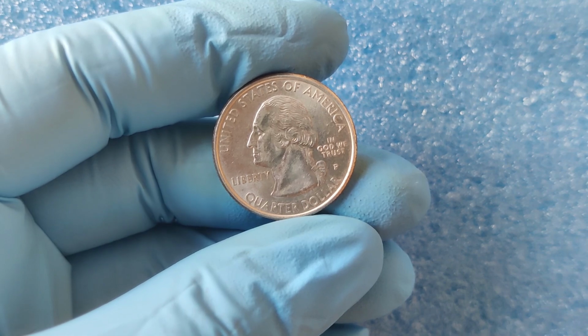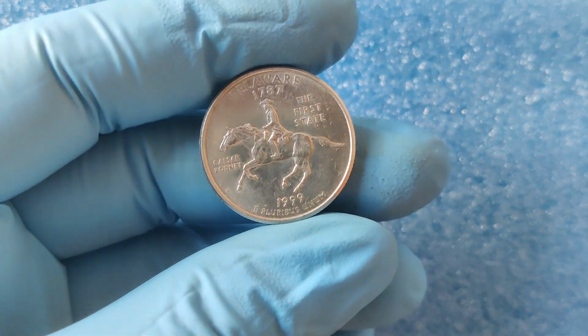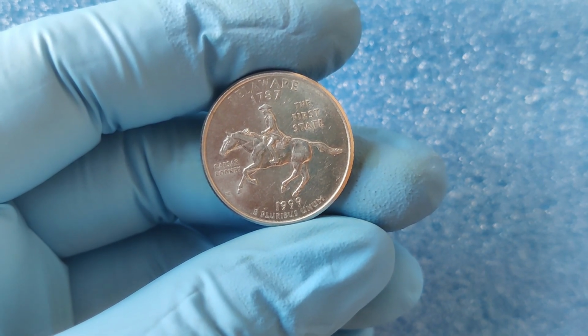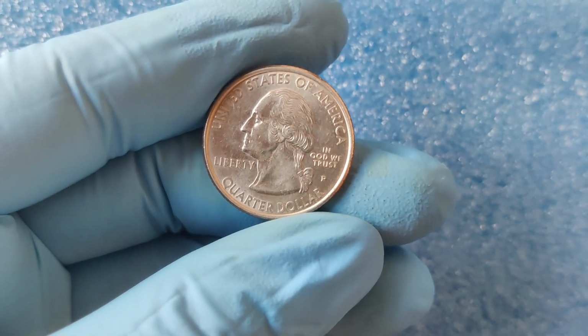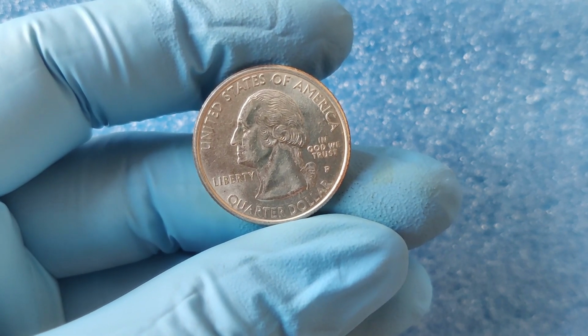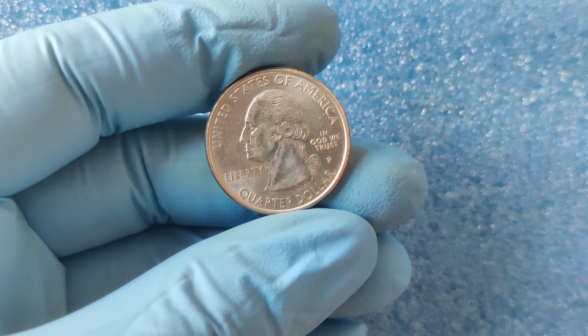The specific coin that fetched $1.5 million was in pristine condition, classified as MS-68 by grading experts. In the world of coin collecting, the better the condition of the coin, the higher the value. With so few examples of this particular mint error, and even fewer that are well preserved, this quarter became one of the most coveted coins in recent memory.